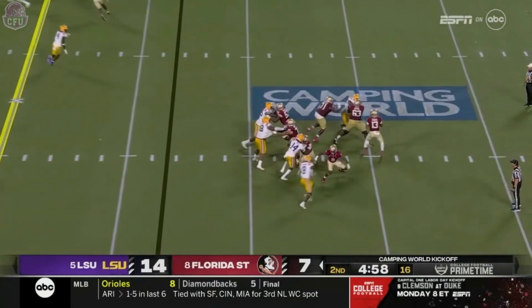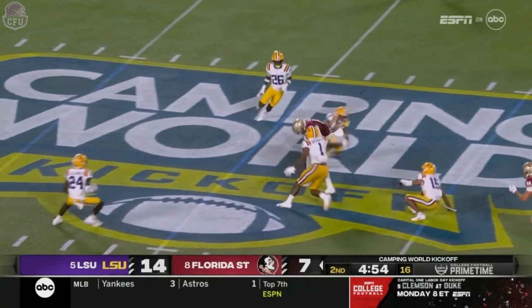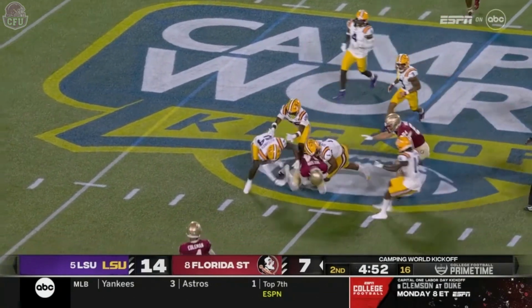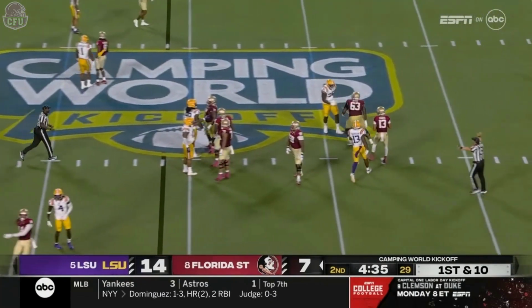LSU backs out. Now late pressure off the edge. It's picked up. And a dart across the middle. And that time, big fella makes the catch. And Wilson dragging folks. But the line helps him out. Good read and a good throw.